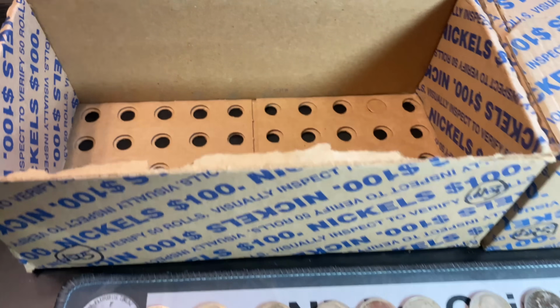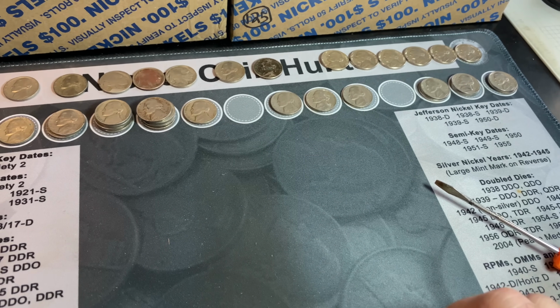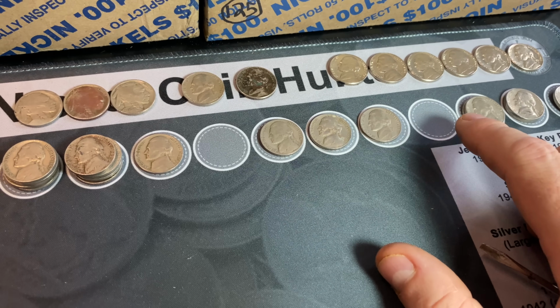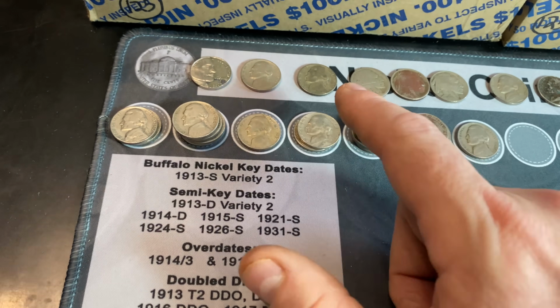Well, box 1 is done. There are 36 finds on the board. A lot of years and mints represented. No 56, 55, or 54. And no war nickels other than a 44.